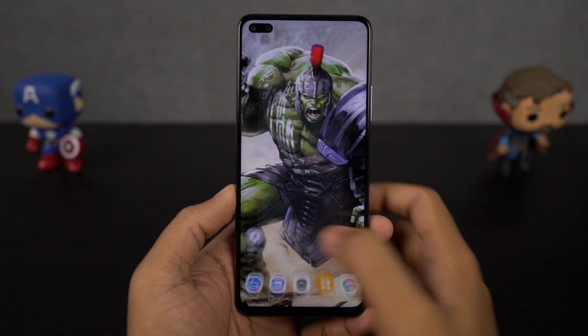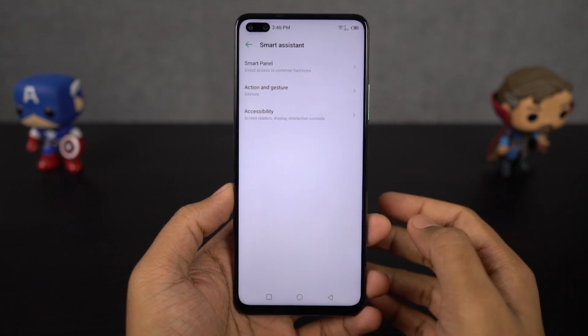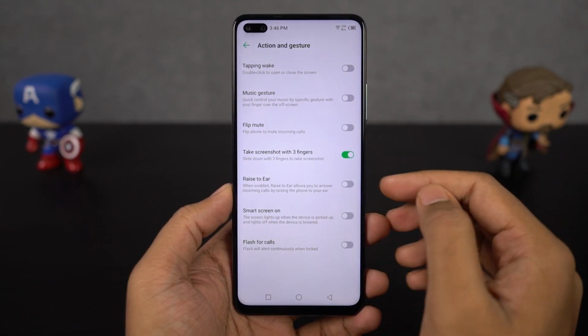Next we have raise to ear. Once you enable this feature, whenever you get a call, you don't need to click any buttons, you just raise the phone to your ear to answer the call.